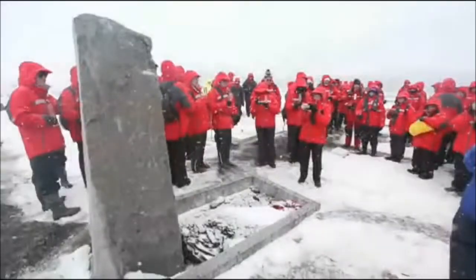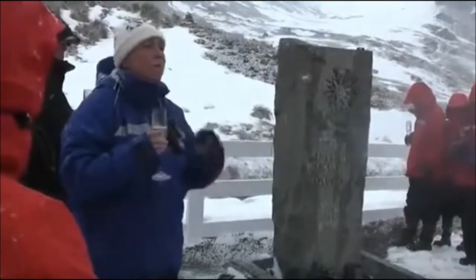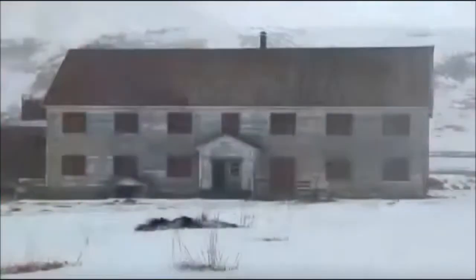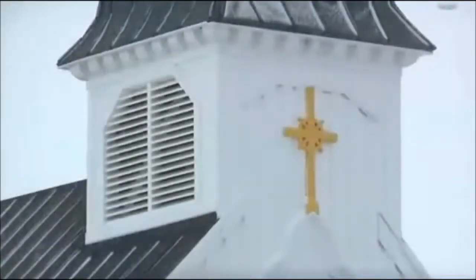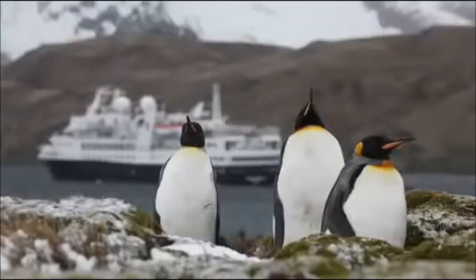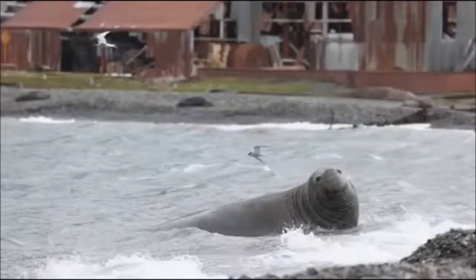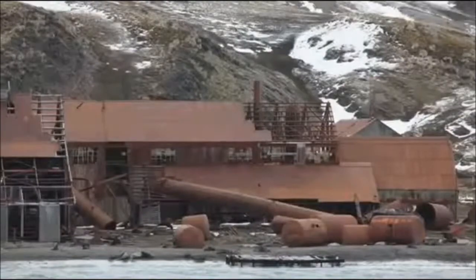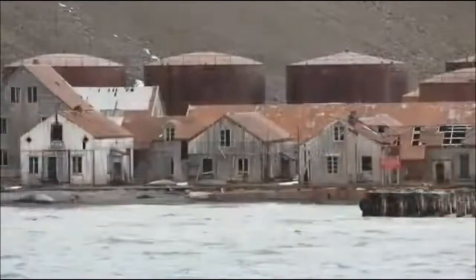When we on board the Prince Albert II visit the historic sites, you can almost feel the history. The landscape has hardly changed since early explorers such as Captain James Cook in 1775 and Captain Ernest Shackleton in 1916 explored the area. This is in fact the famous location where Shackleton finally landed and found help after being stranded at sea for more than a year after his ship sank in the icy waters of Antarctica.